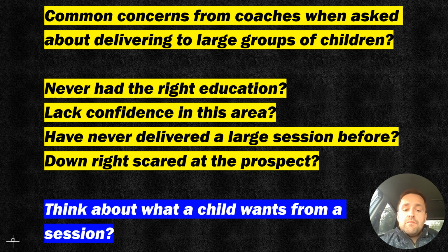And the last point at the bottom there is think about what a child wants from a session. Every child that you are going to teach is going to be different. Some are going to be very introverted. Some are going to be extroverts. You've got to be able to deal with a variety of different children at any one given time. So you've got to be a lot of things to a lot of different people, but it's about staying calm, staying relaxed, and delivering the best possible session you can. And hopefully with the tips we give you tonight, you can certainly achieve that.